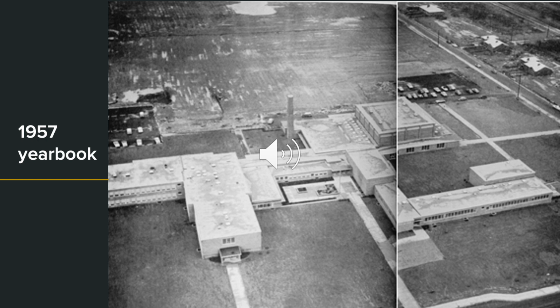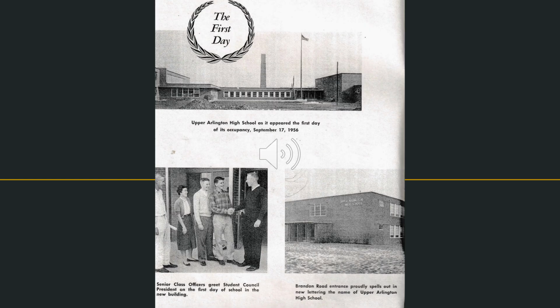This was the new high school in the fall of 1956, leaving Jones Middle School to become the junior high school at the time. And again, this is where the fields are at the southern point of the high school property today. And it was our high school through the spring of 2021. This is just a fun page from the dedication brochure from February of 1957, showing that the main entrance to the building is not yet complete. Students had to enter through the Brandon Road entrance when it first opened.